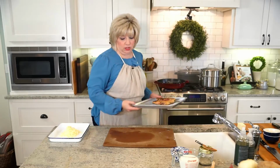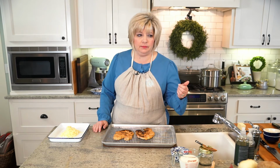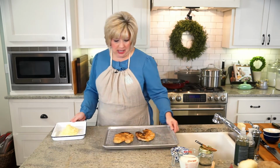Our oven is preheated to 375. All we're going to do is put this sheet pan in the oven and let it cook for another 5 or 6 minutes until the inside temperature is about 140, 160. I'll confirm that. You want it to be just white and cooked through with the tiniest bit of pink. Y'all know what a pork chop looks like on the inside. Okay, let's go ahead and do that.